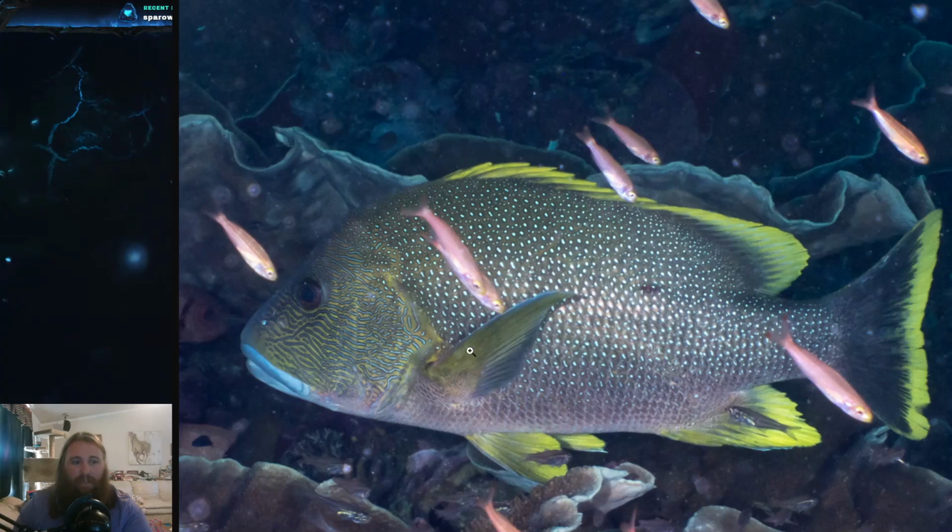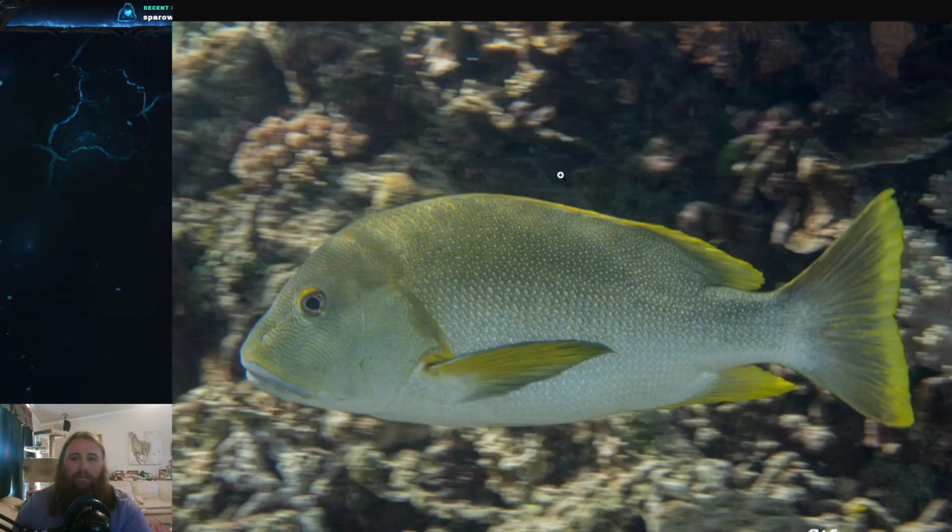Now, as you can see, it also has these very bright yellow fins, even on this one, which is a little more lackluster in color, it still has these very striking yellow fins, which kind of adds to the beauty of this fish, in my opinion.